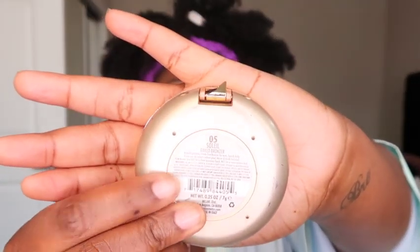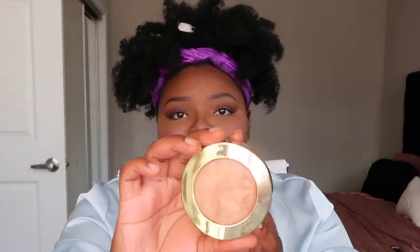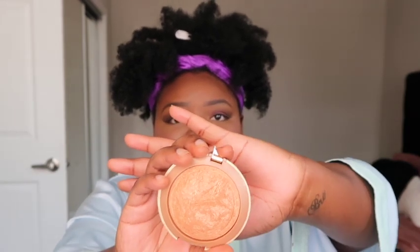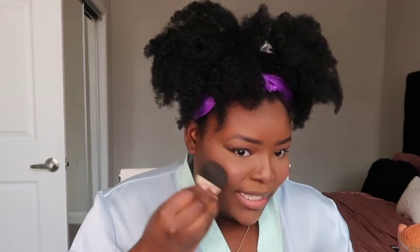Okay, here it is. And this is what it looks like. It's really pretty. This case, I dropped it 1,000 times, so it's broken, but this is what it looks like. It's such a pretty color. And it comes with a little brush down at the bottom. So we're just gonna take it, because we just want a little bit of gold, a little bit of shimmer on the bridge of our nose, a little pop of summer in there. And we're gonna highlight just a little bit in that blush, in that cheek.